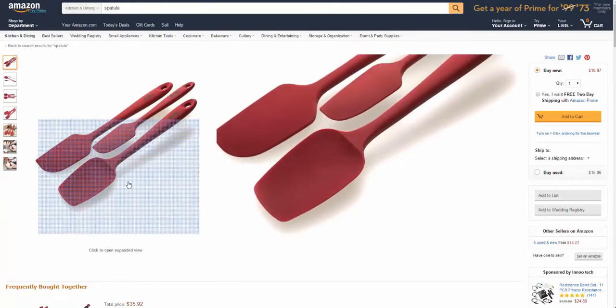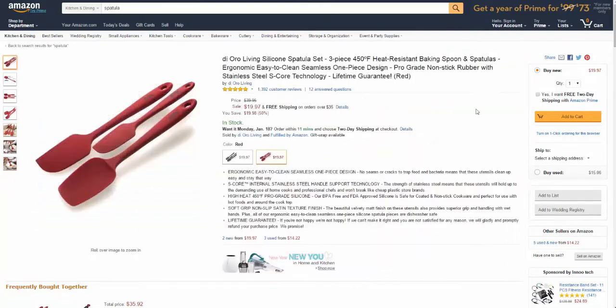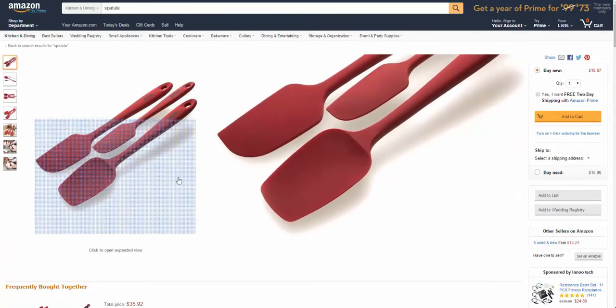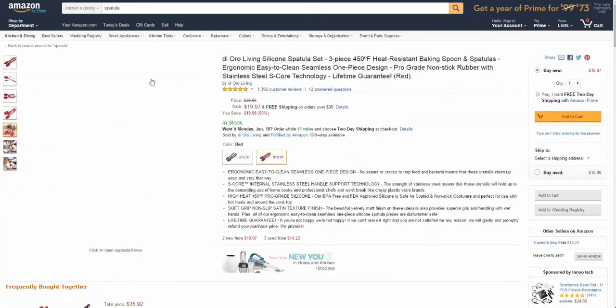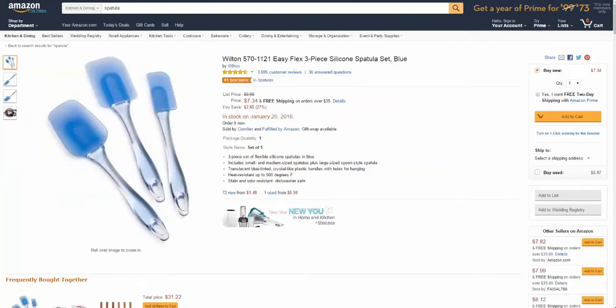So for example, here in the kitchen category, you have a range of spatulas which are all slightly different to create the set. Selling one on its own, maybe in the customer's eyes, it's worth $7 or $8. But as a three pack, this particular listing is at almost $20. The overall cost of this product isn't going to be very, very high, but they've increased the perceived value by making it a three pack together in this case.